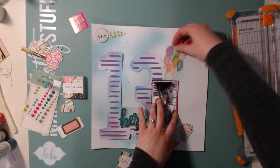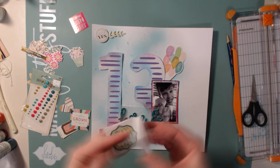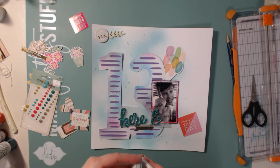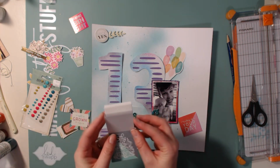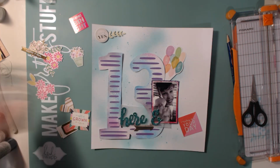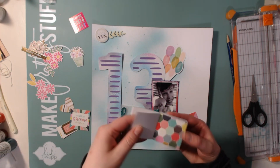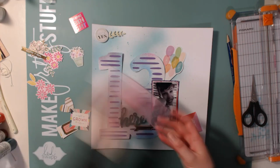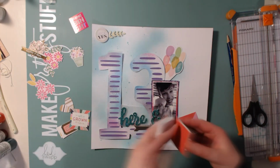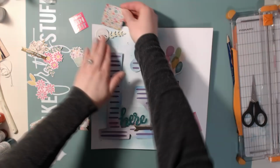So here I pulled out a little phrase from that Turn the Page little 2x2 phrase booklet, and I pull out these two. I think the first one says "all grown up," the one that's on the left, and the one on the right next to the photo says "it's your day." And then this little 2x2 booklet is just patterns. It doesn't have any sayings on it.